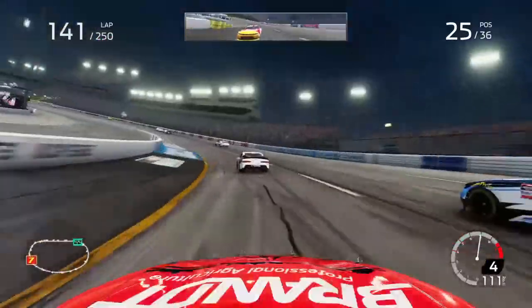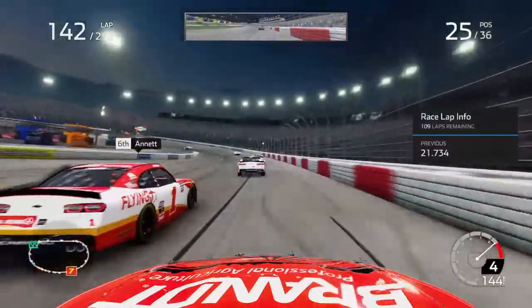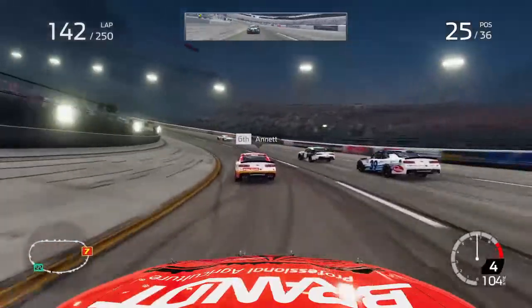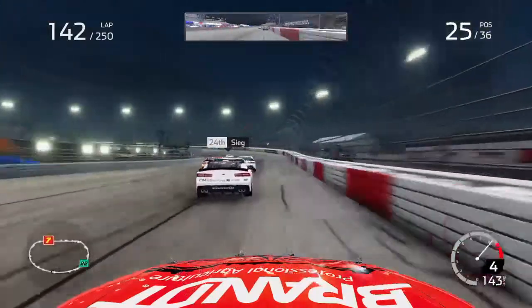Airbags go off, slaps me right in the face. Ooh, hello. Talking about slapping right there. Just slapped Ryan Sieg right there in the left rear quarter. And I go on a tank slapper myself. Anyway, so totally rear ends this car.